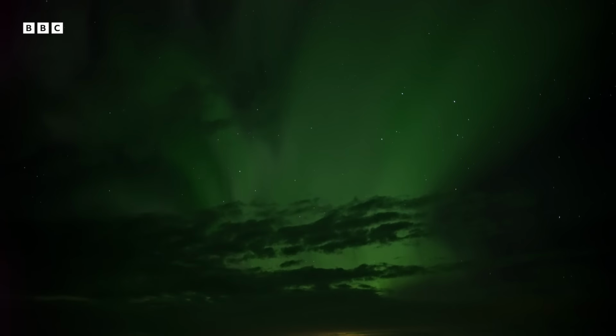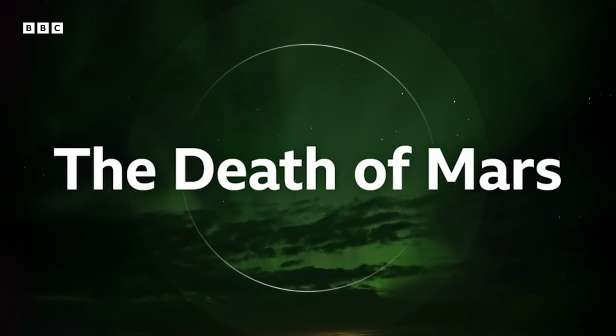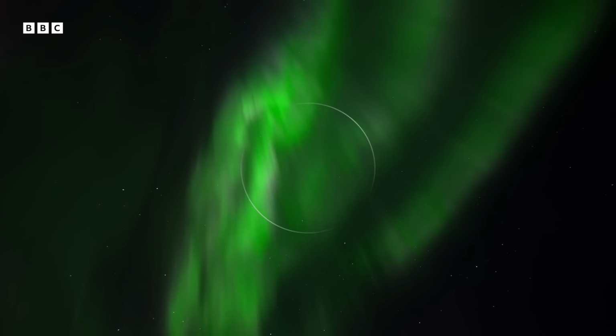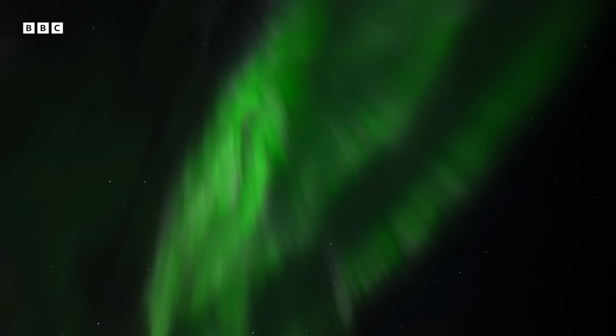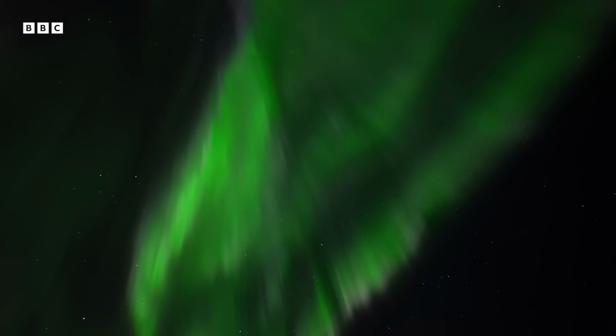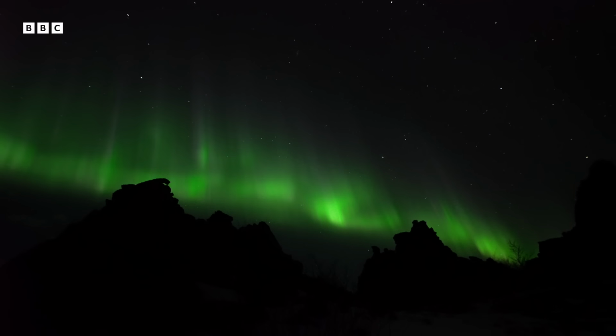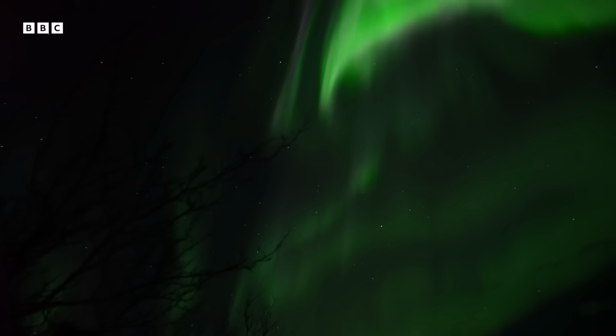The aurora is a stunning display of Earth's magnetic field in action. It's best seen at the poles, but across Earth, it's protecting our atmosphere and all life on our planet. This vital protective shield is generated deep within.